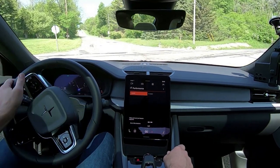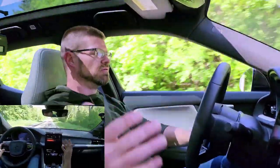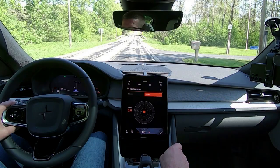I don't know. I mean, it's comfortable. It's not like it feels awkward or anything, but I don't know. There should be like a rubber or something here. So we are going to do a launch here. Let's go to the G meter.